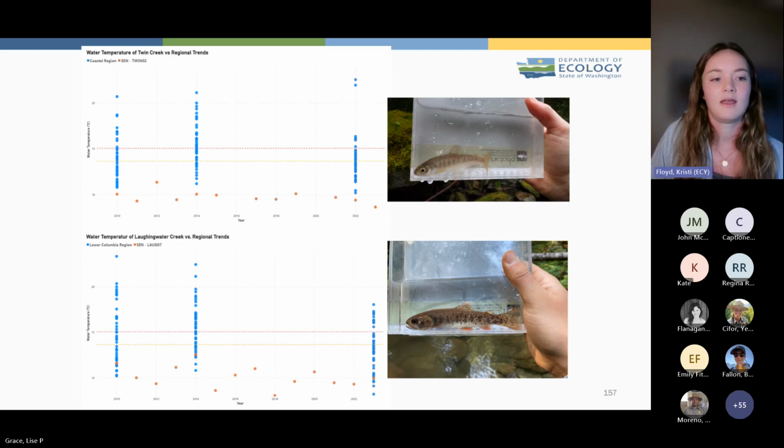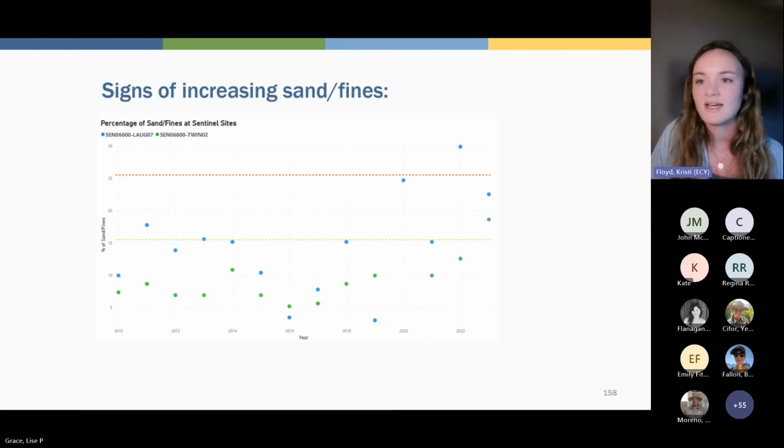And on the next slide, even though we have those really low water temperatures, we have another stressor that is displaying some interesting data for these 2 sites. So we have Laughingwater as these blue points and Twin Creek as these green points. The yellow dashed line on this graph indicates the cutoff for a fair designation, and the red dashed line indicates the cutoff for poor designation. So you can see both of these sites started out being in the good category for a percentage of sand fines, but they're creeping up higher and higher into the fair and poor categories.